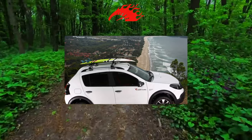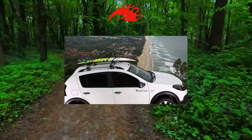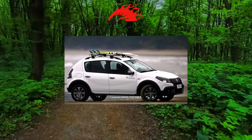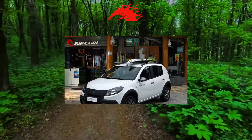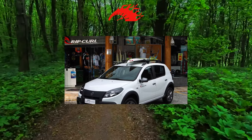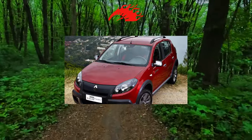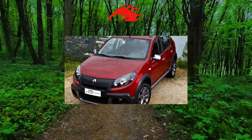In a word, as we said at the beginning of the article, the car is not rich, but good. It is perhaps worth avoiding in the secondary market only versions with automatic transmission, no matter how attractive they look. Otherwise, Stepway will be a budget and very practical option for the role of, say, the first car.